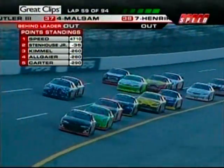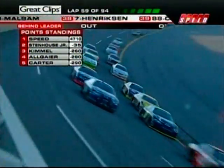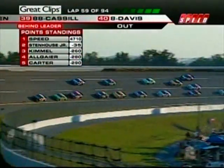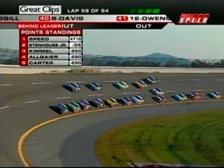Look at him give a big shove to that 37 of Dexter Bean, saying, come on, man, we can make it back to the front. I'm just telling you, you want to be in the lane where all the cars are, and it's going to be tough to get that outside lane working.